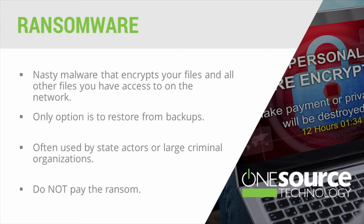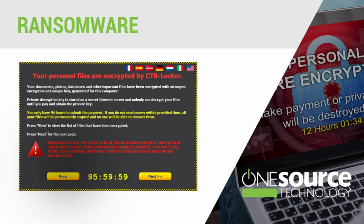True to its name, it typically involves a ransom. Do not pay this ransom. Here is a typical example of a ransomware attack.